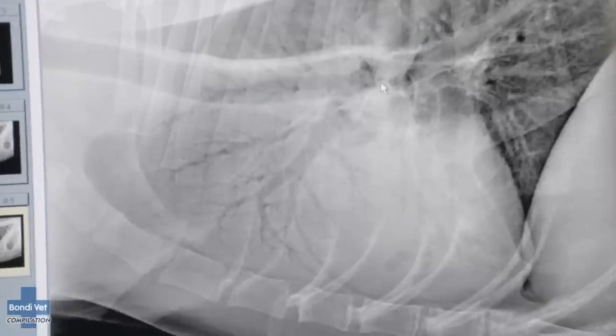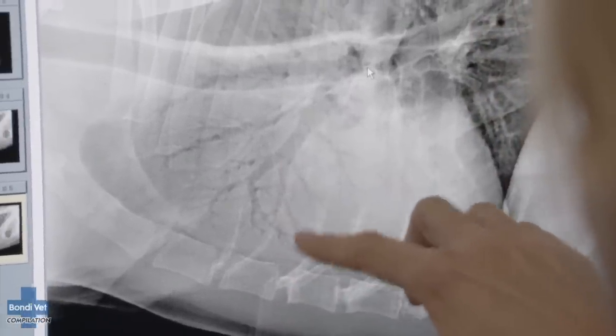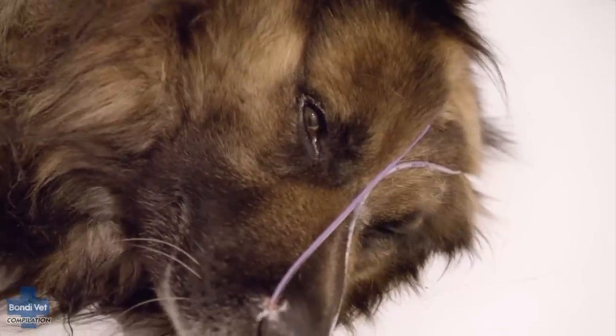Boston's x-ray doesn't look very good at all. What I'm seeing is almost complete consolidation of the lung. This is pneumonia on a massive scale. This has added a whole level of complexity to Boston's condition. It means that not only is he dealing with the tick paralysis, but he's got a severe pneumonia. And this could be the part that's life-threatening now.